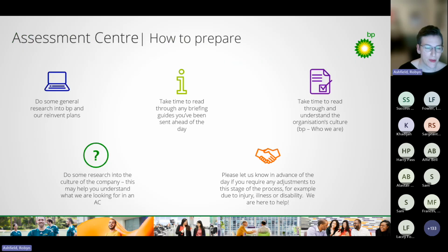So to prepare for an assessment centre, again, keep an eye on your inbox, including your junk folders. We will send you an invite by email. We may also give you a ring. So if you are applying and you think that this might be coming through, make sure that you answer your phone. Make sure that you answer your phone in an appropriately professional manner.